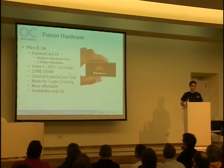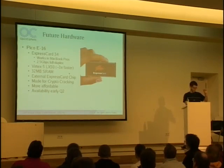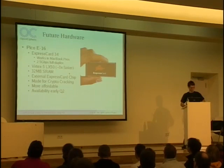We're also working on an Express Card that'll run in your MacBook Pro. I've got PCBs here. We're still working on getting all the software working on it right now, but this is our crypto cracking card of the future, which will probably be out in a few months. It has a lot less stuff on it, so it's easier for us to manufacture. We're going to price it maybe around $1,000 or so. It should be about 3 times faster than our compact flash one, because it uses the newer chips. Expect to see this come out in a few months if you're interested in buying some.